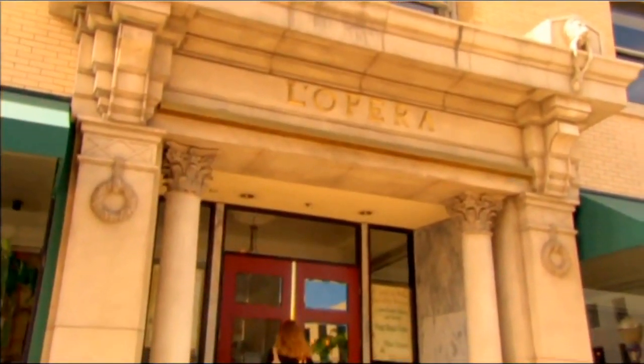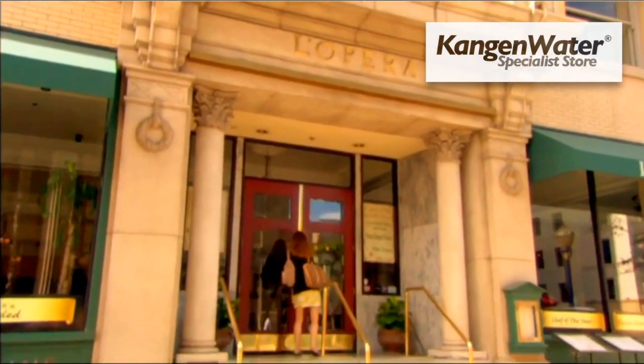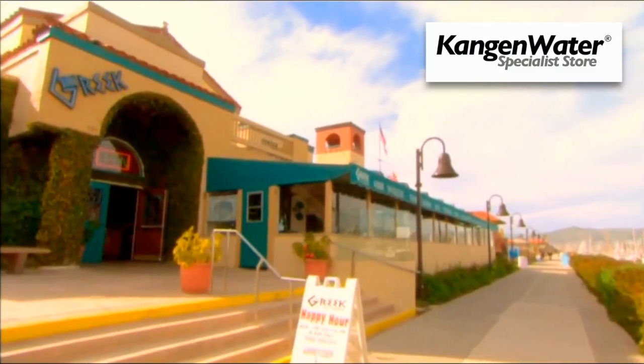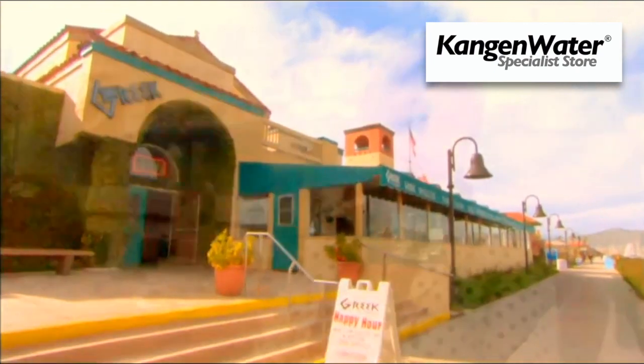I'm in the restaurant business for 30 years, and I did many restaurants in my life. And the first time that I experienced the Kangen water in the restaurant, every dish I feel some kind of excitement in there. It tastes better, in few words. Kangen water has been a big hit here at the Greek because, you know, the Mediterranean diet, everybody knows it's a healthy diet and so forth with the olive oil, and just adding the Kangen water is just amazing.